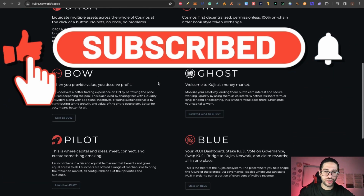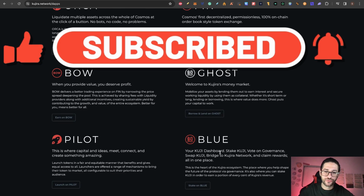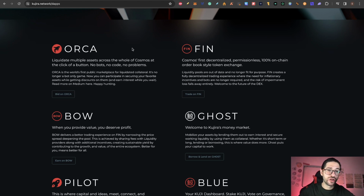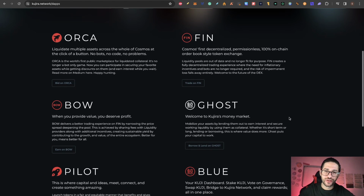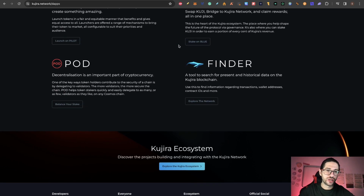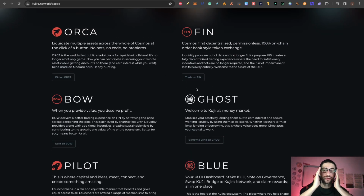Many interesting projects, all different, from Launchpad, from Blue that we already checked, like Orca where you can bid on liquidated assets. Really interesting projects, feeling like a decentralized exchange, but looks like a centralized exchange with an order book. So try to interact with these projects a little bit. This could also be something that helps you in the future with different airdrops.